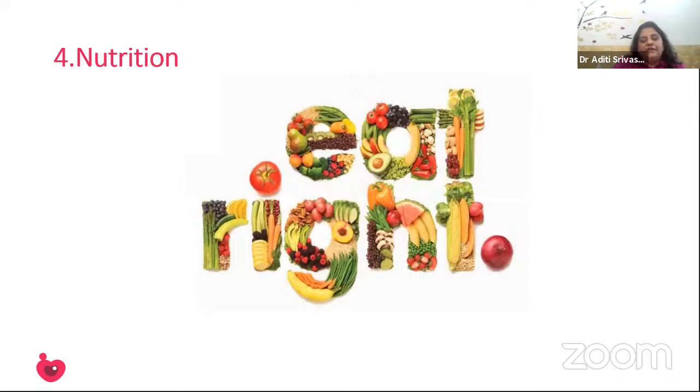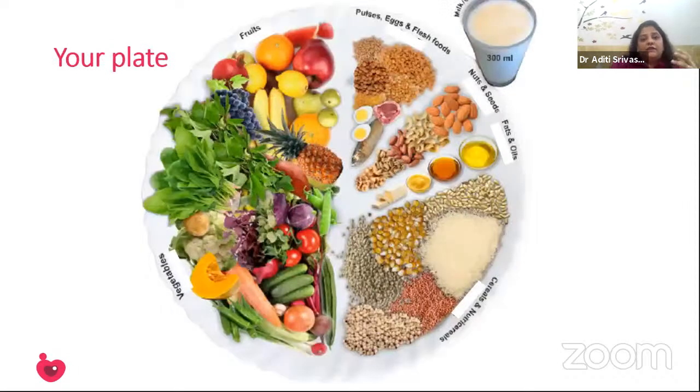Nutrition is of course a very important aspect in pregnancy, which cannot be ignored, especially in this COVID time. So of course, we are not nutritionists, and we are not there to give the diet chart to the expecting mother. But there are some important things we should always be aware of.